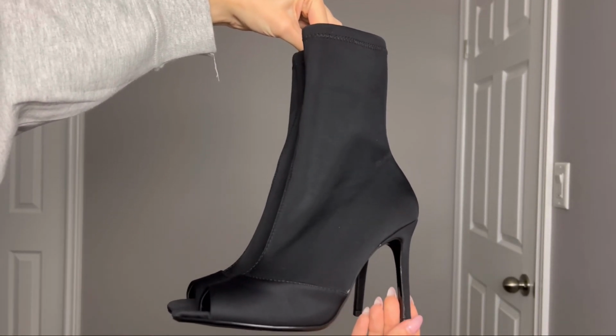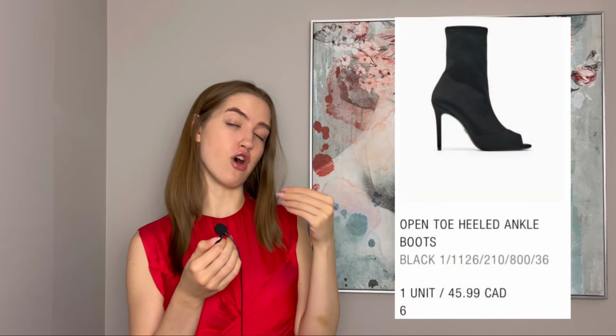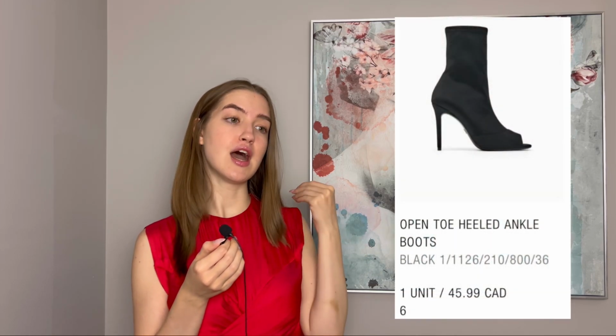Every single time I get shoes or heels or anything that needs to go on my feet, if that takes longer than 5 seconds to put on, I am mad. I hate shoes that take forever to put on. And so every time I get heels or shoes that take 5 seconds to put on and 5 seconds to take off, it's like, I love you. Thank you so much to Zara for creating stuff like that.